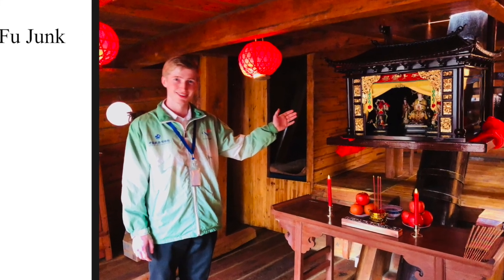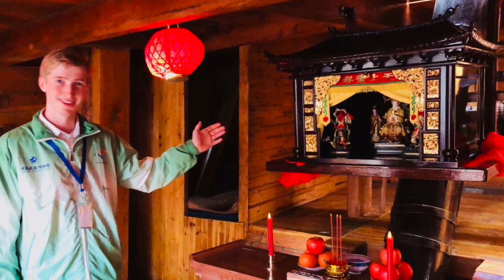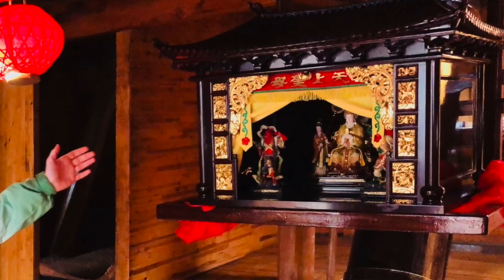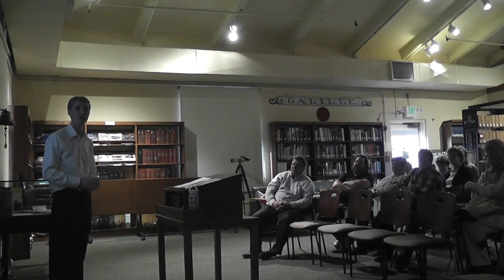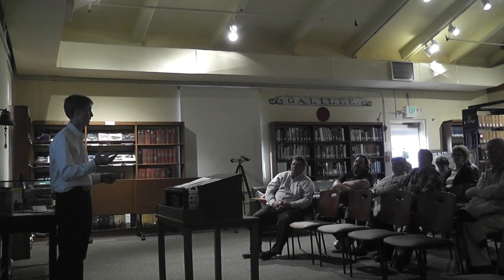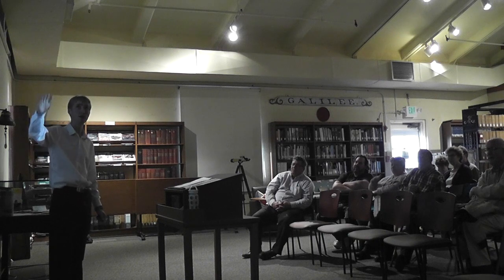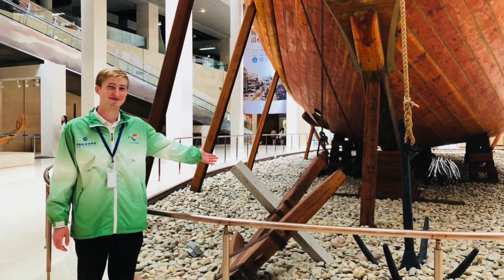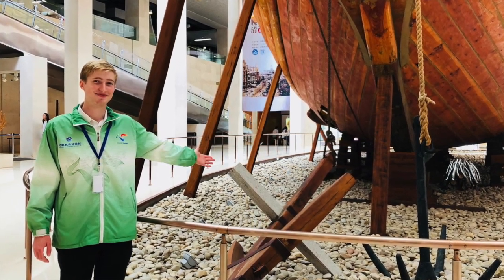Inside of the compartment, you can see a replica of a shrine to the goddess Mazu, the goddess of the sea. Keep the goddess of the sea in mind. She makes a reappearance later. There are many other fascinating details about the ship's construction, which I'd love to talk with you more about if we have time later, including how the sails are constructed and the interlocking beams of the vessel.